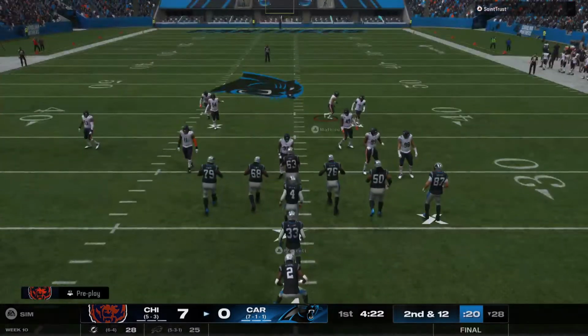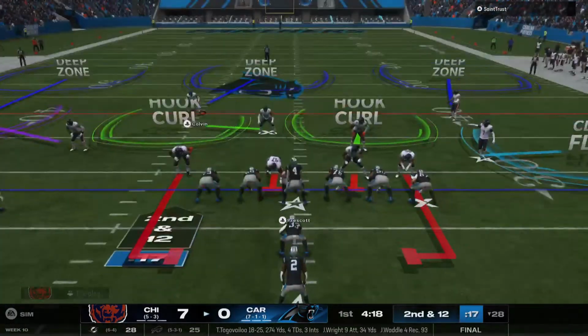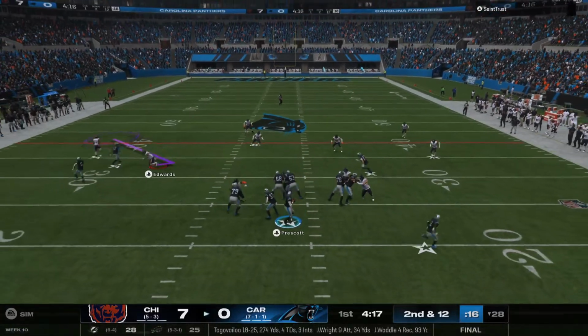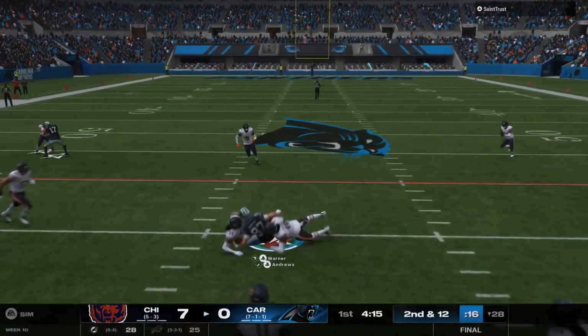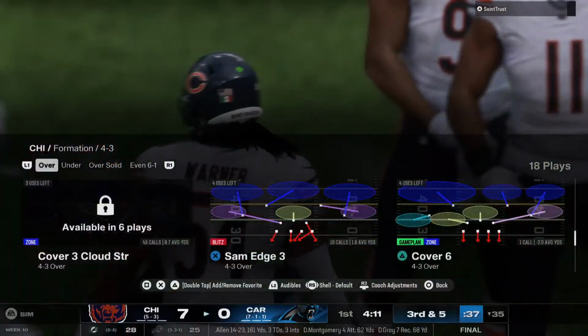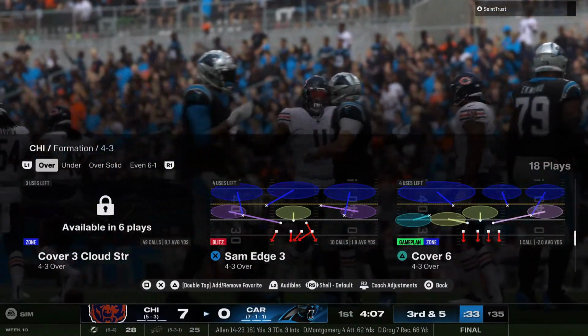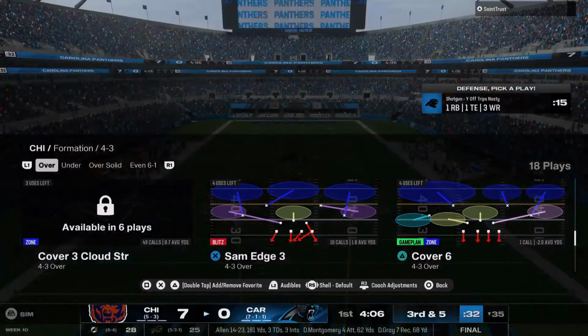They went with the run-pass option, and I don't know if the option really mattered there because the defense was ready. So many times you put the defense at a disadvantage because you have those multiple options, but when they read their keys and play it correctly, sometimes the result goes in their favor. That's good. The completion there for 7 yards, and it brings up 3rd and 5 now.